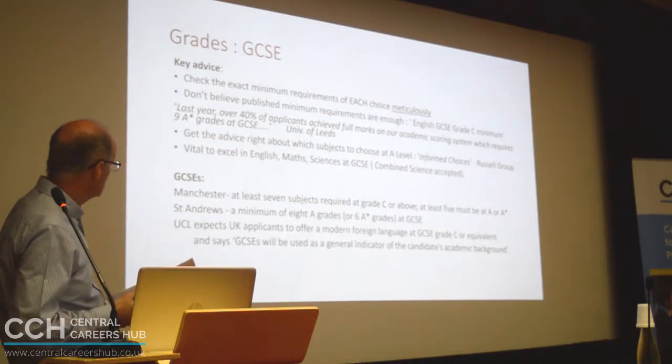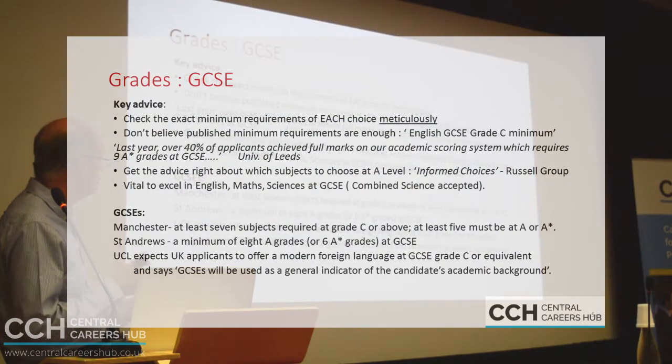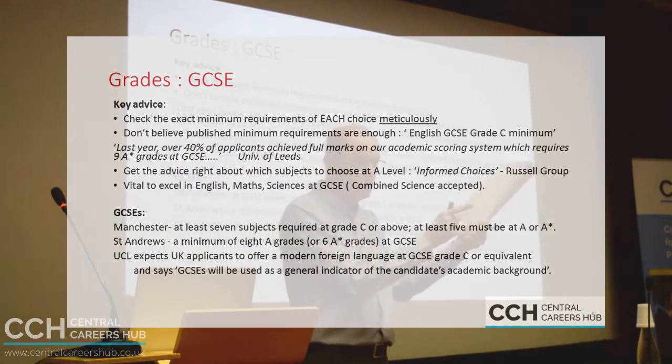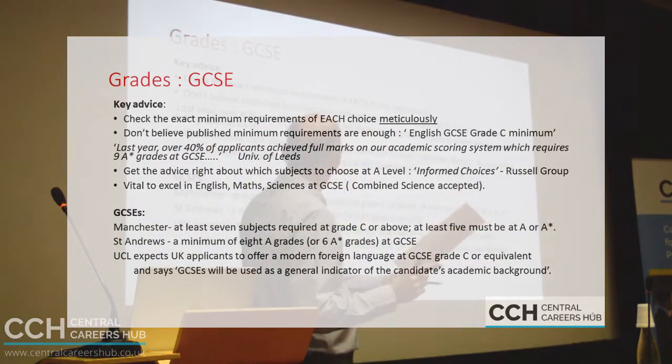Here we've got the quote from Leeds. Last year, over 40% of applicants achieved full marks on our academic scoring system, which requires 9 A-star grades at GCSE. So to get the full marks in their scoring criteria, you needed to get 9 A-stars at GCSE.